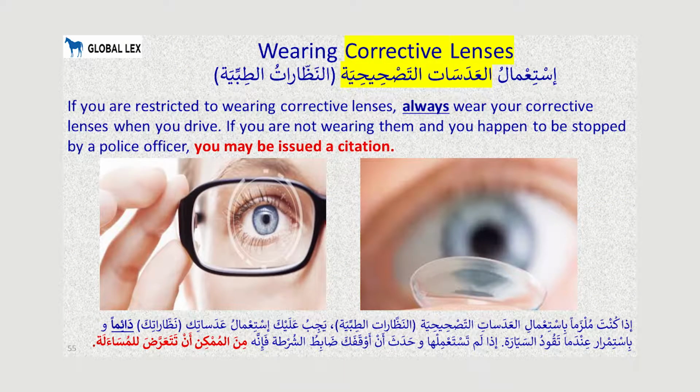Wearing corrective lenses. If you are restricted to wearing corrective lenses, always wear your corrective lenses when you drive. If you are not wearing them and you happen to be stopped by a police officer, you may be issued a citation.